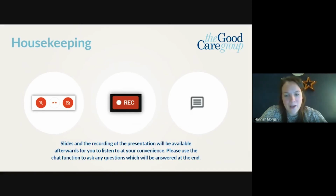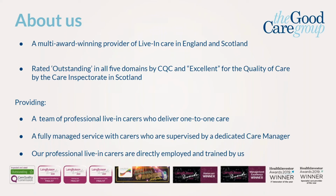So about us at the Good Care Group. We are an award-winning live-in care provider. We provide care to people in their own homes across England and Scotland. Our clients are predominantly older, and whilst they're living with a range of conditions, about 60% of our clients have a diagnosis of dementia. In April of last year, 2019, we were awarded an outstanding rating from the CQC, which is our regulator, the Care Quality Commission, and we achieved outstanding in all 5 inspection categories. So we're really proud to say that we're the only dedicated live-in care provider to have attained this rating.